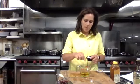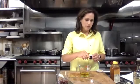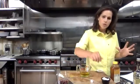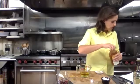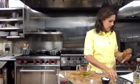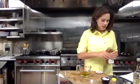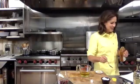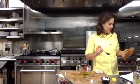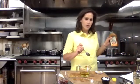So we're going to add about 3/4 of a teaspoon, and we can come back and add more later if we need to. And then I have some yummy local honey from Elsner Farms that I have been enjoying little taste tests of all afternoon. I keep having to test it.